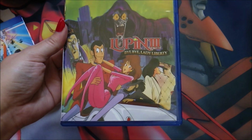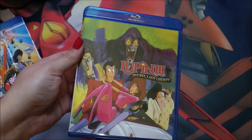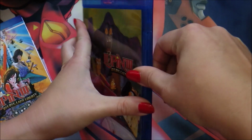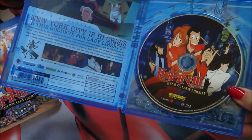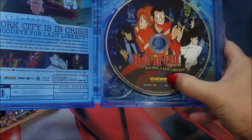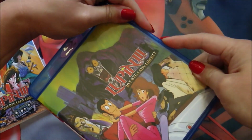This one was also directed by Osamu Dezaki, who did a lot of the other specials that I don't have right here. He was a director in Ashita no Joe, so there you go, that's some info for you. And if you want your cover to match your slip art, it's on the back. So here is this one, and it still has the old gold block print on the disc.